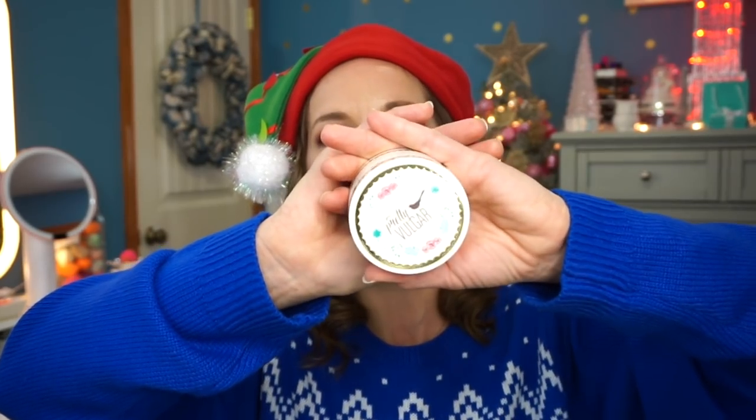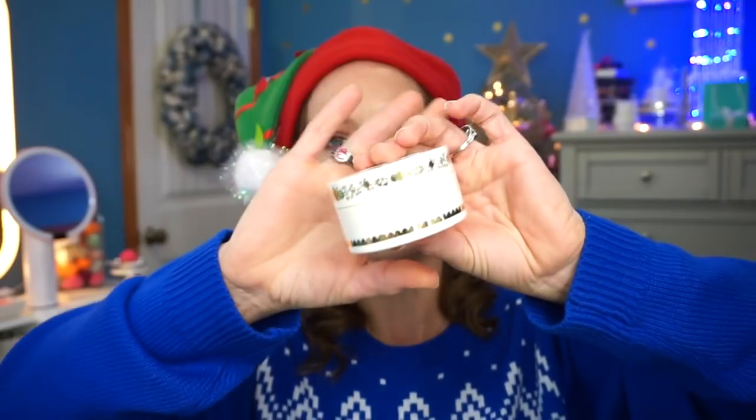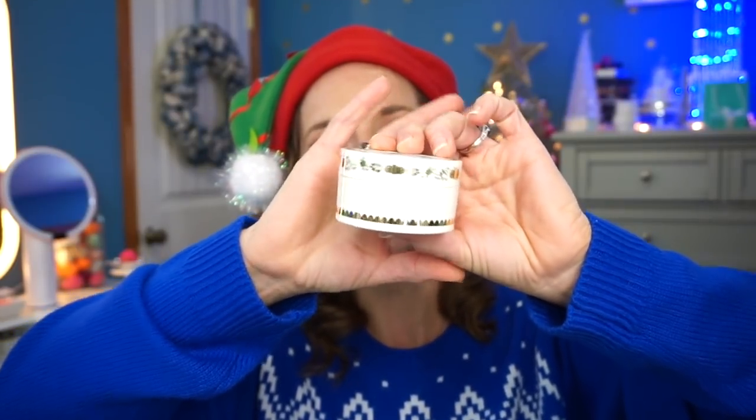That's weird, right? The next thing is from Pretty Vulgar. Look at this, guys. That is so pretty. So here's what it looks like. It's just a little jar here. Oh my gosh, that's gorgeous. I can't wait to see what this is. This is Pretty Vulgar, The Powder Room. Translucent setting powder. Oh, and it comes with a cute little puff. Look at the little puff on here. Let's see how this is.